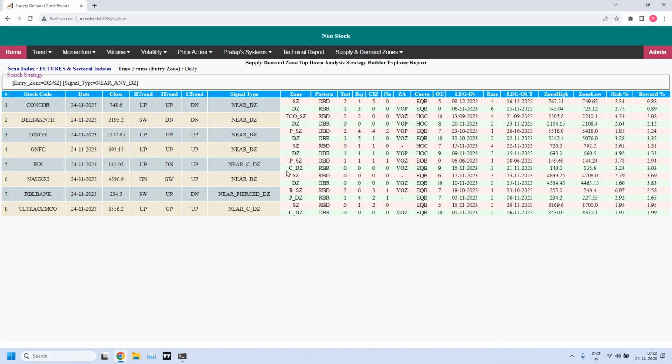We have IEX is there. This is a high liquidity zone. But remember, this is C underscore DZ, but not S underscore DZ. But still you can give priority. And one more, UltraTech Cement is there. So these are the 2 high liquidity zones we identified among the stocks near to the daily demand zone.